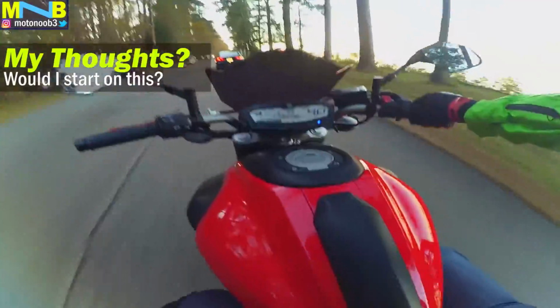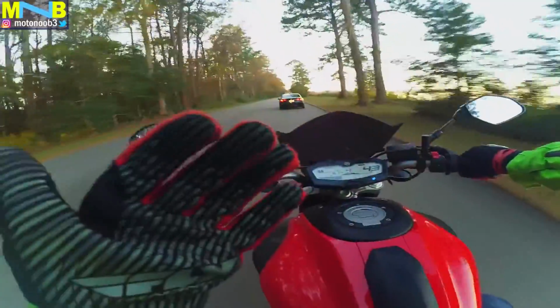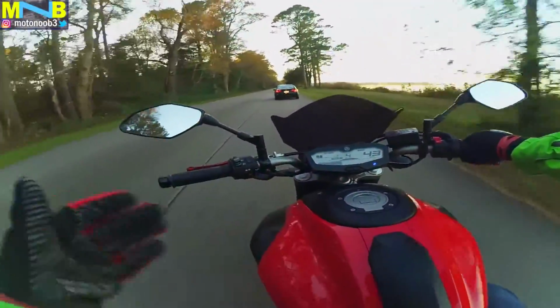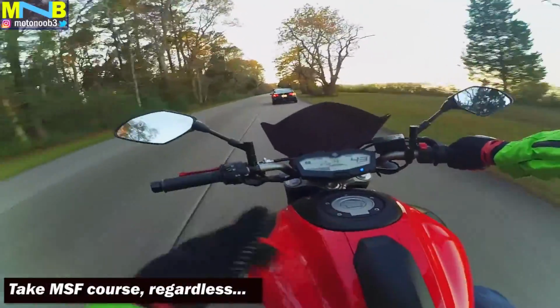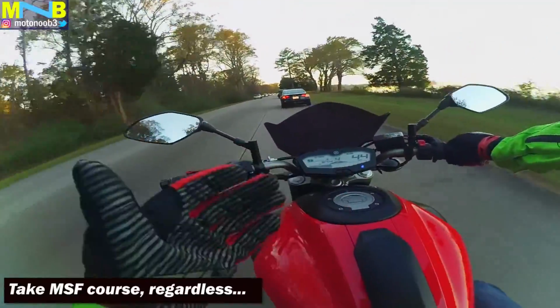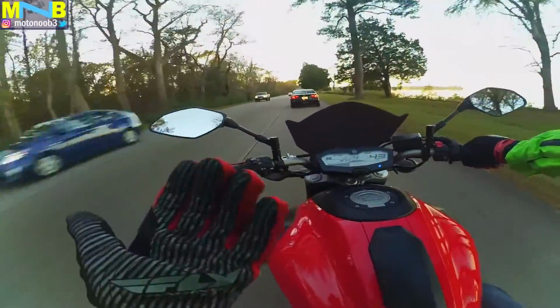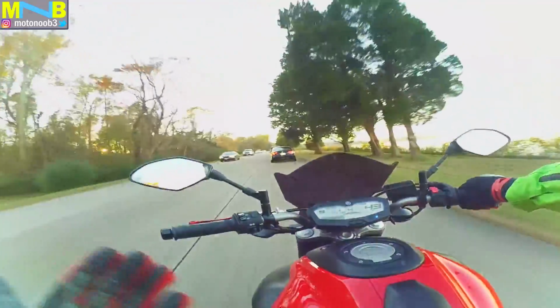What do I think about this being a good starter bike? Yeah, it's possible, again, if you have some kind of background experience. I would definitely recommend at least doing the motorcycle safety course, the MSF course, regardless of anyone. I recommend taking that course because you learn a lot of great essentials. Even if you do have experience with motorcycles before, you're learning a lot of safety related information that you probably wouldn't know.